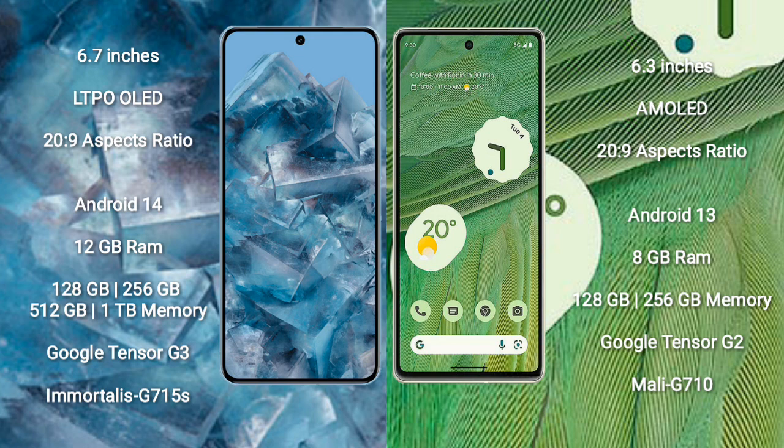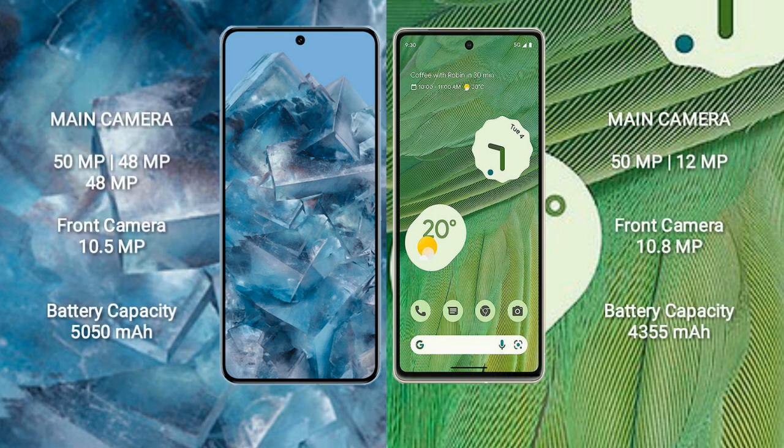Google Pixel 8 Pro comes with 12GB RAM, 128GB, 256GB, 512GB, 1TB internal storage, Google Tensor G3 processor and GPU G715S. Google Pixel 7 comes with 8GB RAM, 128GB, 256GB internal storage, Google Tensor G2 processor and GPU Mali G710.